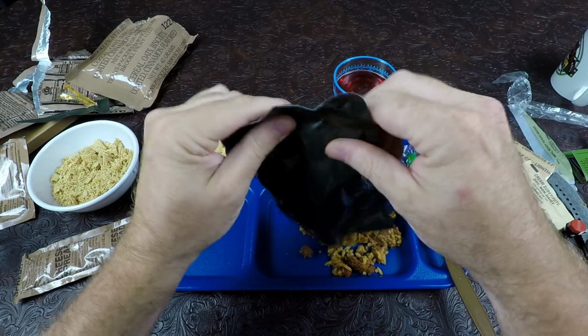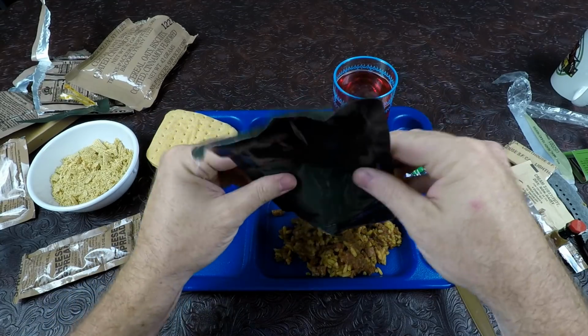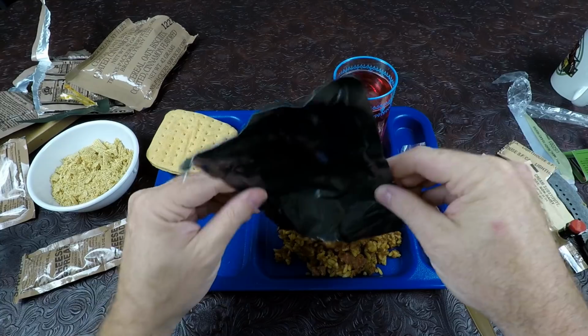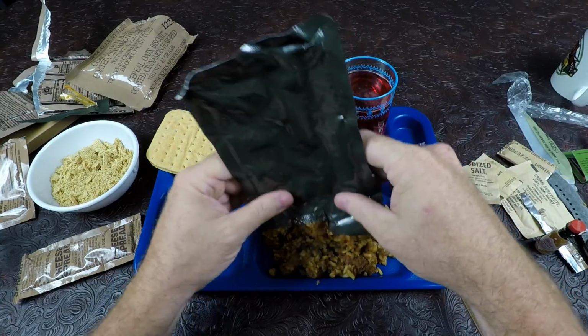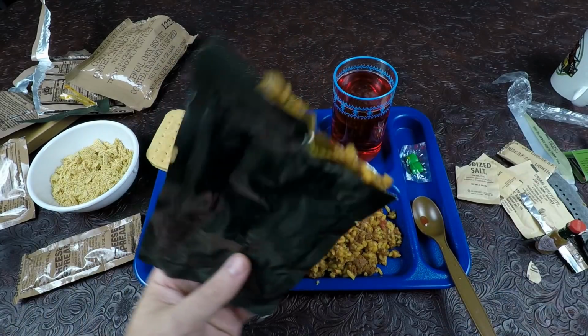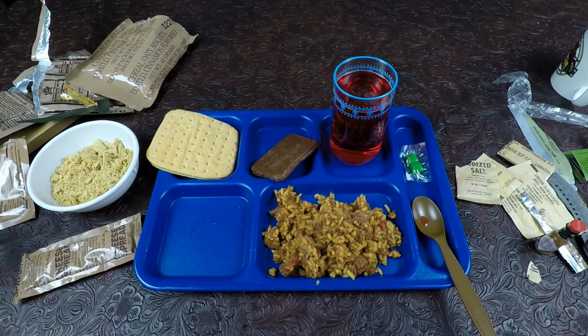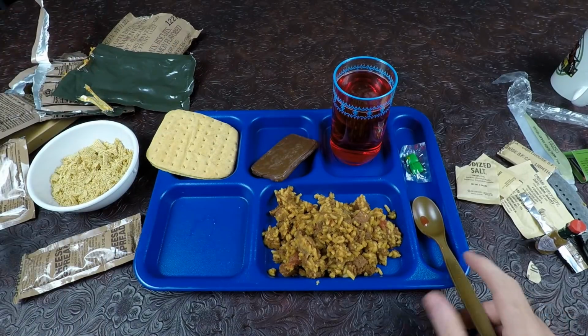It's like some rice and meat. Let's see if I can't locate one of those shrimp. That stuff is really hot. It's a pretty fair amount of food. There's still a tiny bit in there. Has an odd smell to it. Very odd smell.